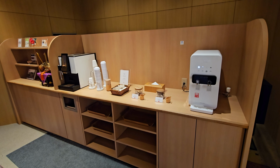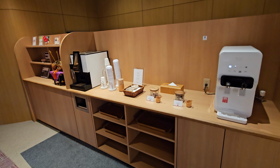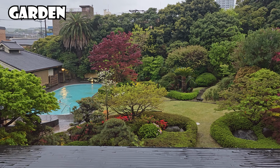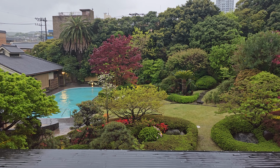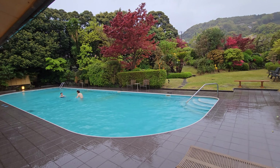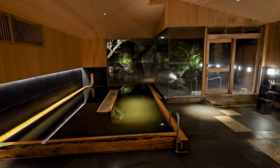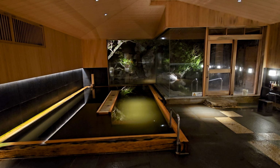They've got free coffee and tea here during certain hours of the day, a gift shop off on the side. And then from this area, you can see down below into the hotel garden, which is home to a very nice, warm, heated swimming pool, and also the public bath, the hot spring, the Onsen, probably the reason why you're actually staying at this hotel.